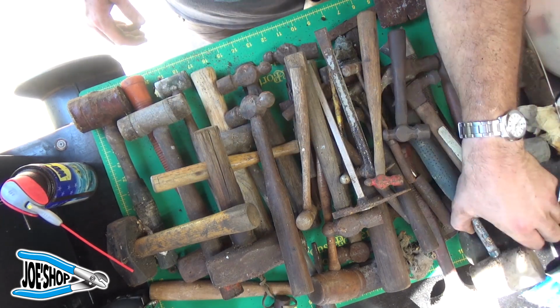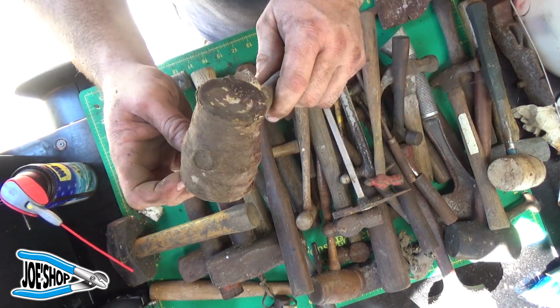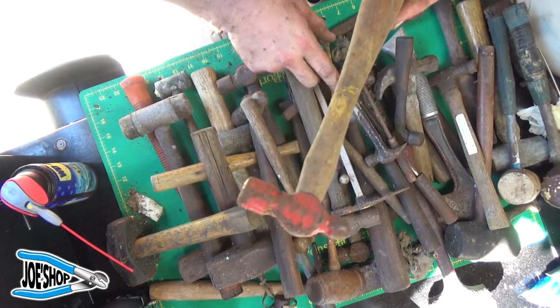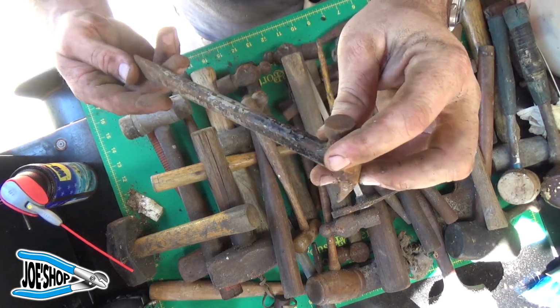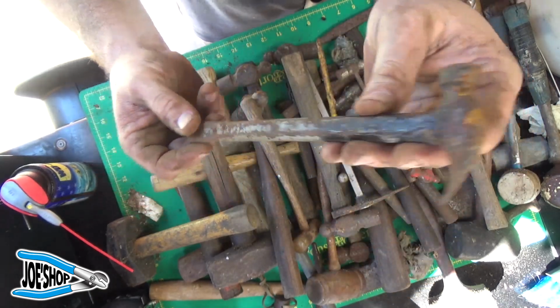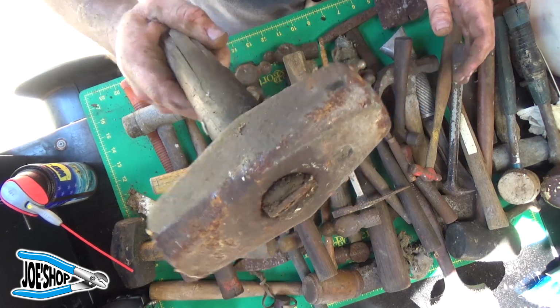I've got a couple body hammers, some soft blow hammers. This, I don't know if that's a rawhide or what that is. A couple, and you know, the little tiny hammers, my favorite. This is a homemade, obviously, or apparently, I should say. That's a neat little pry bar hammer. Some little sledge, the drilling hammers.